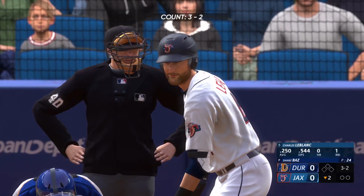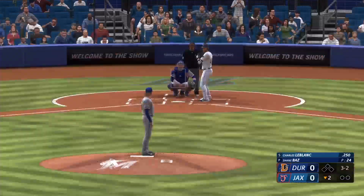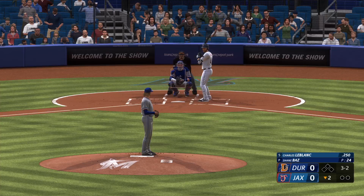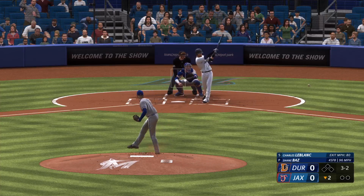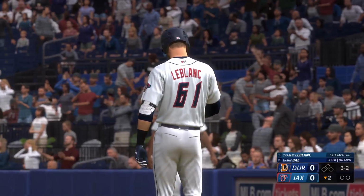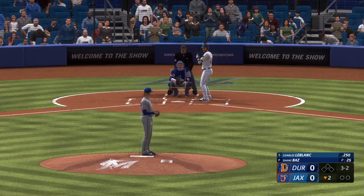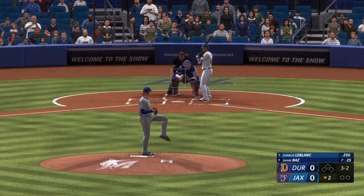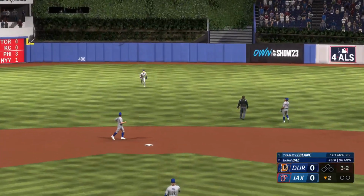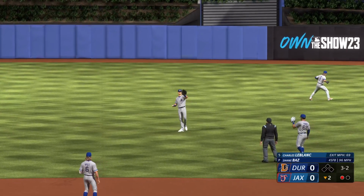Back here at the ballpark, and now it's going to be Charles LeBlanc, the second baseman. That one down the line, and that's just foul. Three balls, two strikes to count. Center field. Lowe hustling after it. Nice grab on the run. One away.